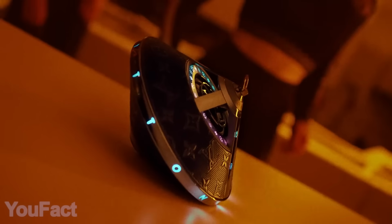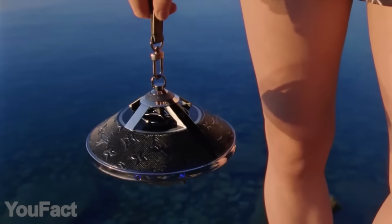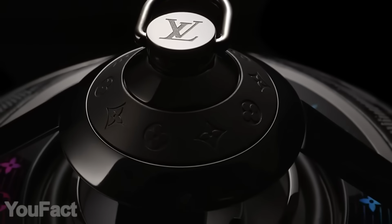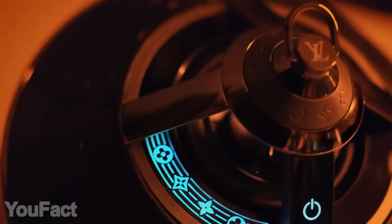Now, this isn't a fashion channel, but this speaker is definitely haute couture. Yes, it's an original gadget by the notorious Louis Vuitton. The whole thing is crafted from stainless steel and high-quality leather, and the colorful LED lighting makes it look even cooler. Speaker quality is no less premium, 360-degree surround sound along with some really deep bass.